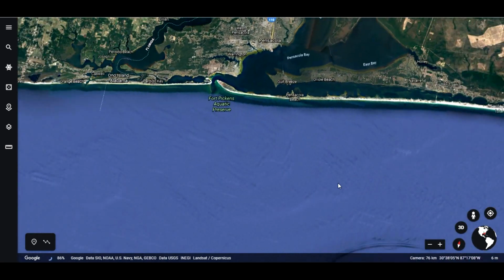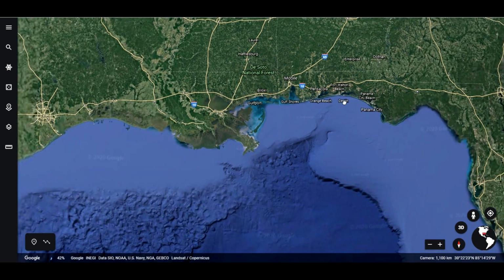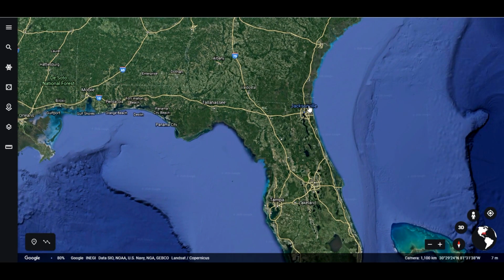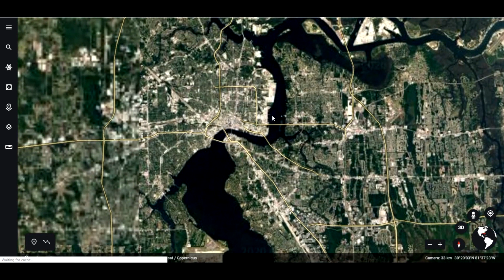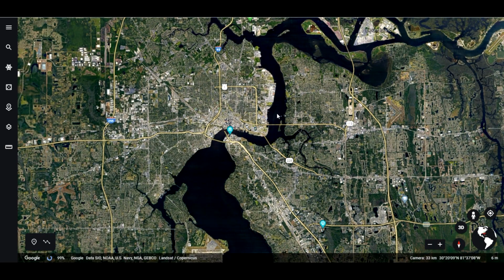Now we're going to head. Gotta zoom out here. We could stop in Tallahassee, but I don't know that much about Tallahassee. But we are going to go real quick to Jacksonville. So let's see if we can zoom in here on Jacksonville. We're going to look really quickly. If I can find it on the map, we're going to find the Jacksonville Zoo.